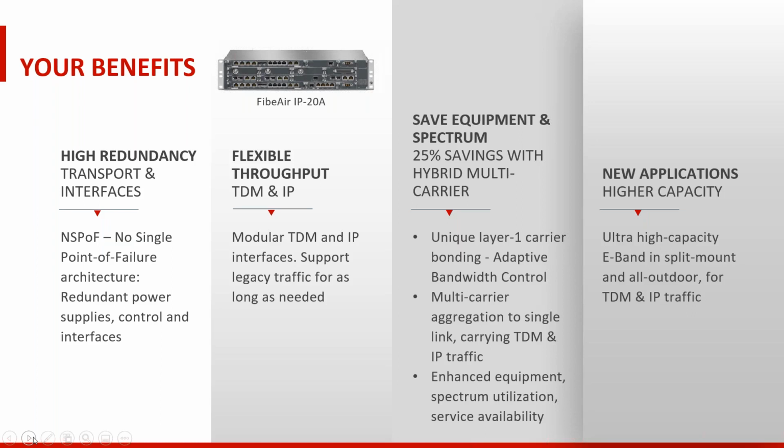The main benefits are no single point of failure. As I mentioned, the redundant power supplies, the control cards, and the interfaces can all be made redundant. It supports both TDM and IP, OC3s as well as DS1s. We've got advanced features like layer 1 bonding. If we have many different directions coming into that one platform, we can bond them into one data stream going out onto the network. And in this one platform, we can support many different types of applications as well as different frequencies, licensed and unlicensed, the E-band, which operates at 80 gigahertz, as well as microwave band frequencies.